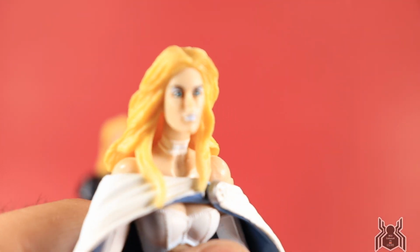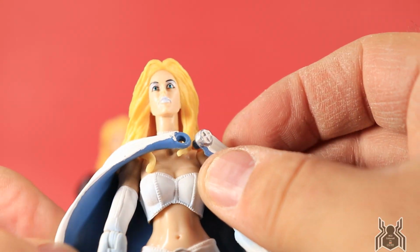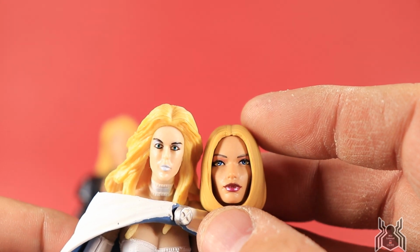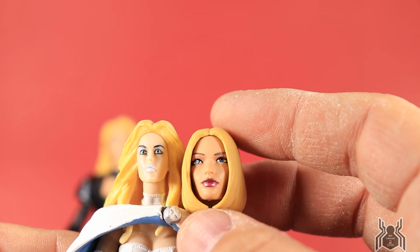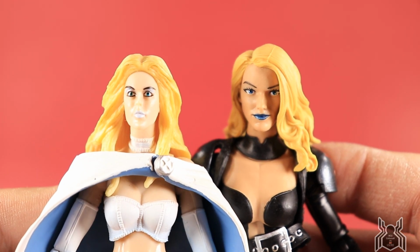Now, one thing that I'm curious about, I wonder if these heads come off. I don't want to force it too much. Okay, so I can't really pop that head off, and I'm not going to force it too much. Ooh, look at that, the cape actually comes off. So I can't pop this head onto this Emma Frost body, which is something I was going to try to do, because look at the difference in those head sculpts. I mean, size-wise, but also in the quality of how it's sculpted and how it looks, it's just a huge night and day difference. Oh my gosh.